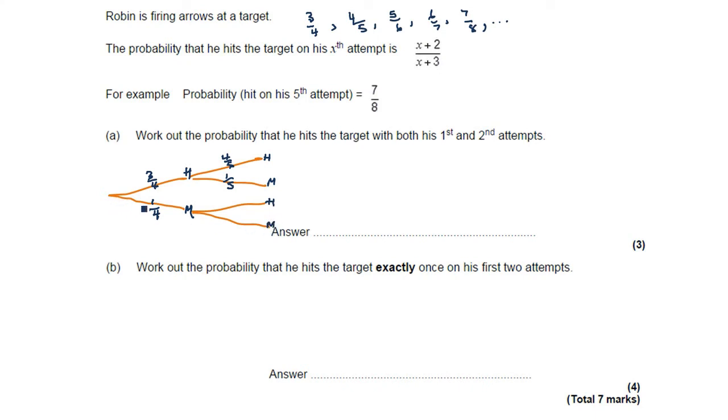And the other branches depend on whether he missed. Well, it doesn't matter. It's independent probability. So whether he hit or he missed, the probabilities are going to stay the same. So again, we've got 4/5 and 1/5. So quickly sketch in that probability tree diagram, and then the answer should be visually obvious and pretty straightforward.